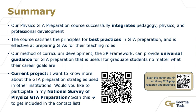So when we talk about teaching physics, when we go over all the pedagogical content knowledge, we emphasize things like how to interpret student questions. Like, what does it mean when a student says, "Does the ball have gravity?" What do you do when a student comes to you and says, "I don't know how to do this problem"? And we have them work on intro physics problems and explain them to each other.